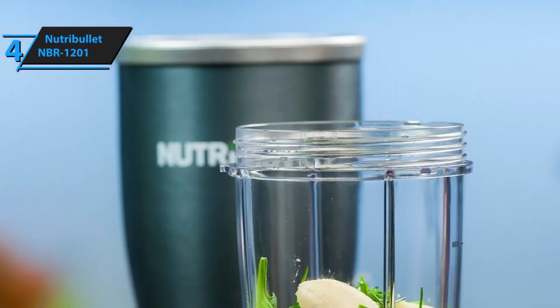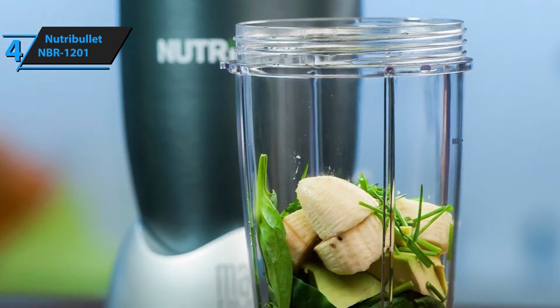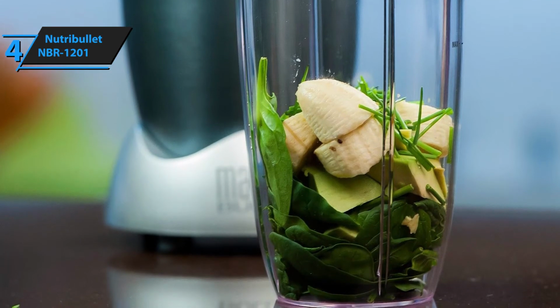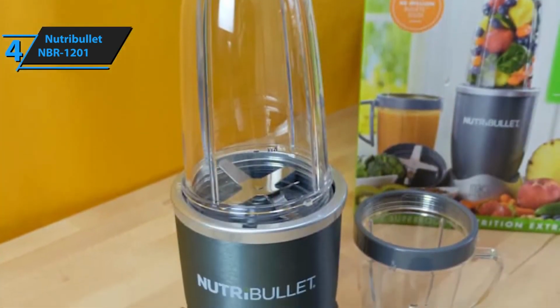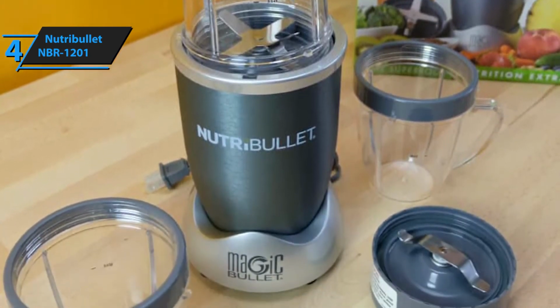Furthermore, this blender packs the unique cyclonic action technology that allows it to handle even the toughest ingredients. You can literally prepare healthy dishes with nothing but whole foods if you'd want to. The maintenance process should also be pretty straightforward. All you have to do is twist the extractor blade off and rinse it with some water and soap.